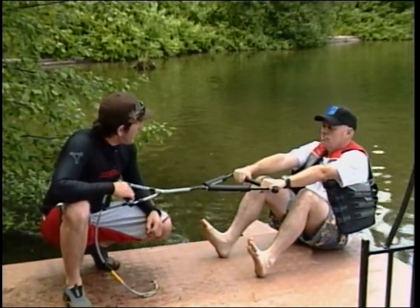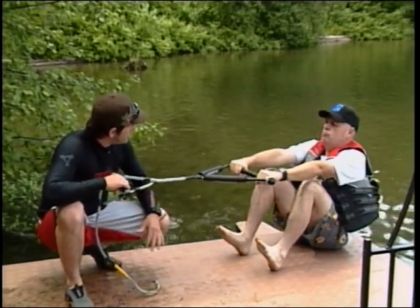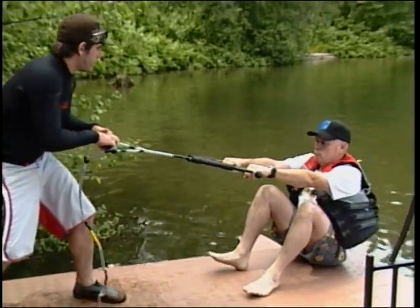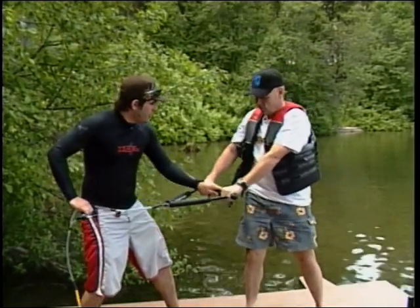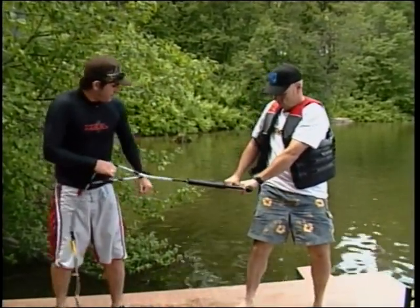And when the boat starts to pull you, you're going to let your feet drop to your butt, and you're going to let it pull you up. Now don't pull against it, just let it pull you up. Now you want to drop your hands to your hip like that and let your leading foot lead.